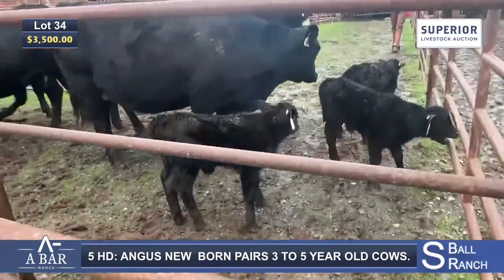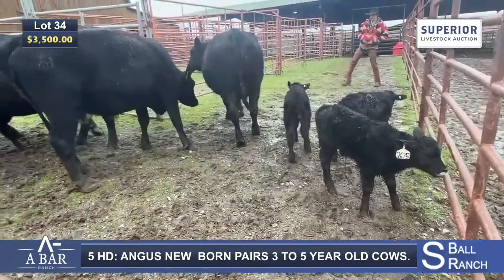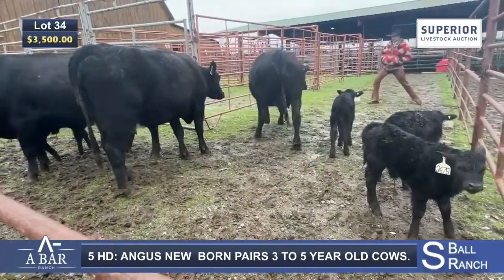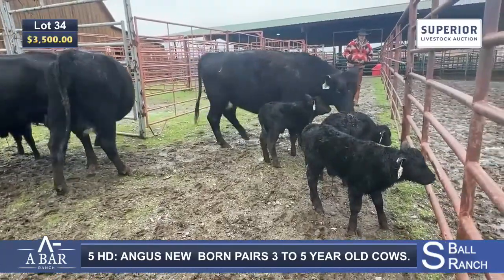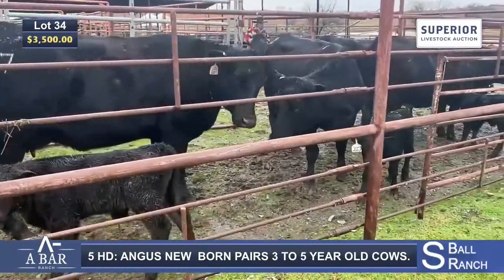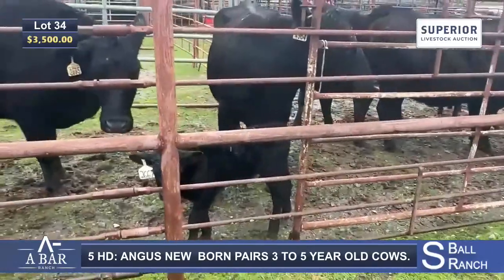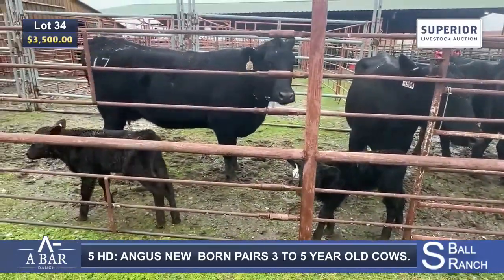All righty, these are the mamas to them. Good newborn pairs. You betcha they are good big frame cows. All right, hit me on the M. What do you get here? $1,300. Hit $1,300. Now half, down 13 to half. $1,400. Now half. Down 1,500. Hit 15. Now half.